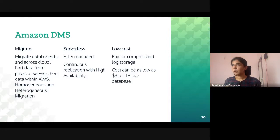So these are all the kinds of migration that are supported by DMS, and then it's serverless, fully managed by AWS itself. So it will guarantee high availability when we are performing the continuous replication. And then it's low cost, because we are just going to be paying for the replication instance we have launched. The cost can be as low as $3 for a 1 TB sized database. So it's also cost efficient when compared to other migration services in the market.